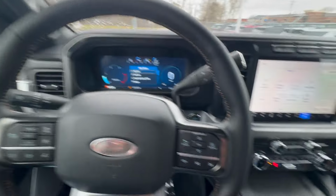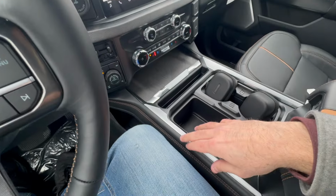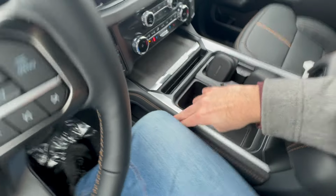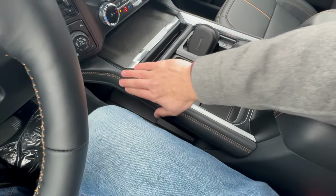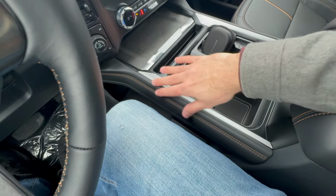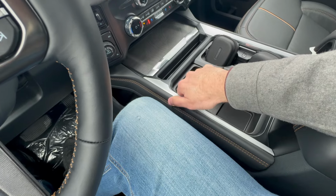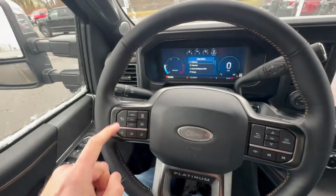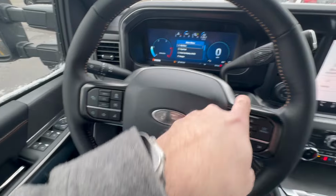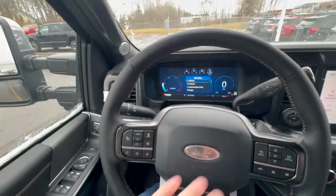I like that. But here's the last piece where I think it might sound silly, but to me, I really like it, is this piece right here is padded on the center console. You don't get that feature with the Lariat Ultimate. Just that little bit of padding is really nice. You'd be surprised on a long trip how nice that is. Here's another thing with the Lariat Ultimate versus the Platinum. You get this little bit different bezel around the steering wheel, and the Ford emblem's a little bit different. Steering wheel otherwise is the same.